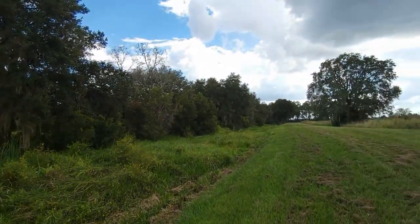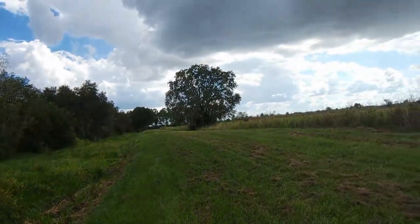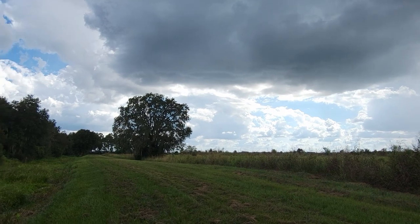I was hoping that this was going to come up on that road that goes through the restoration area. But here, let's get this on the video. Might as well get a panorama while we're here.